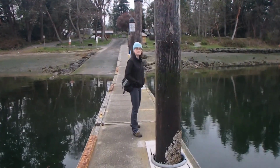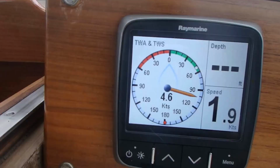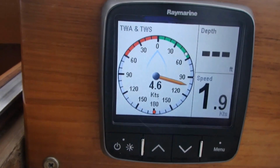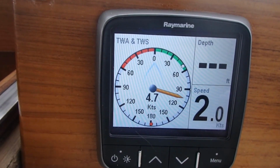Coffee. Well, we're trying to head back, but this whole sailing thing is not working too good. 5 knots of wind. But there was like 9 or 10 knots of wind when I put the sails up. Right, and then it immediately dropped to 4, and then it went back up to 7 for a little while. But now we're back down. The wind is being a tease.